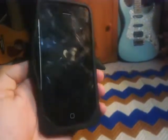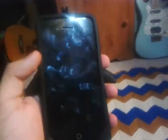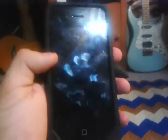Now this is the one that I got for Christmas. This was originally Rich's old iPhone 4, but she gave it to me on Christmas, and all of her penguin case is there. Isn't it cute? She originally had a different case on here, but now she put the penguin case on here.